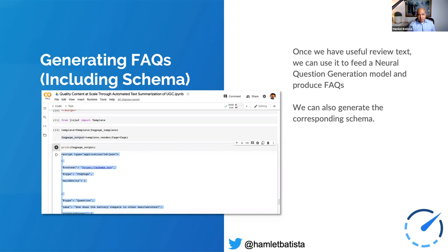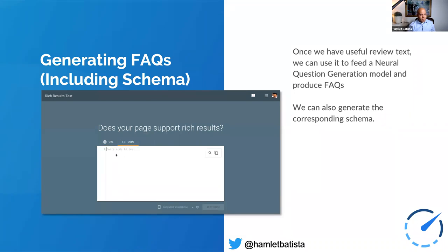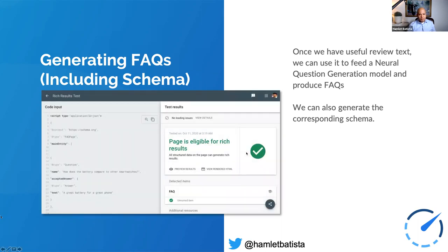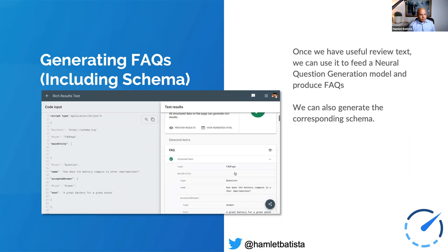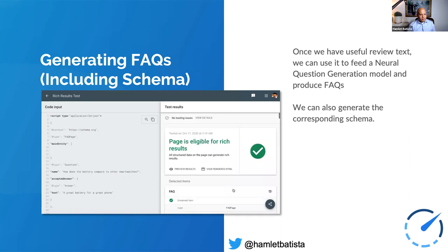I'm going to copy this JSON-LD and paste it into the rich results test, right? So now that I have it in the rich results test, I can verify that it works correctly. So you can see that the rich results test is working great. Look at that. Very useful, right? Questions, answers, completely automatically generated.